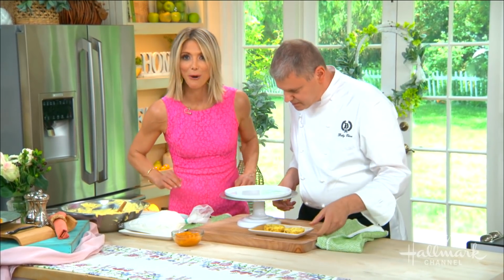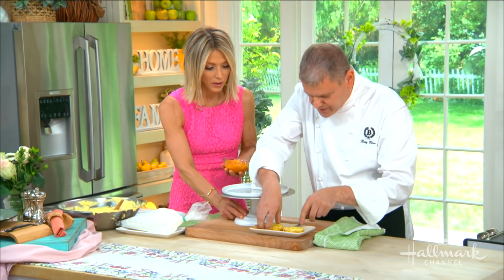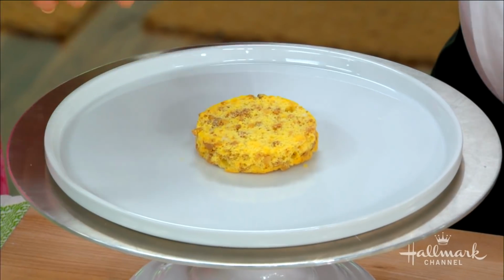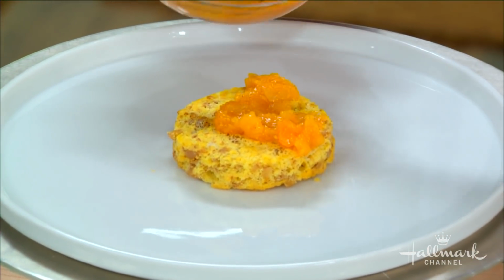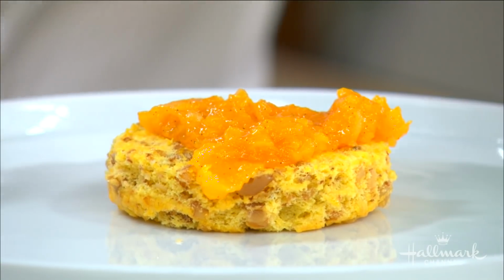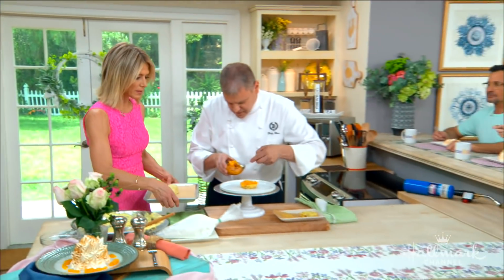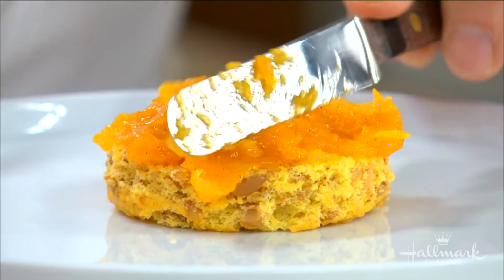All right, so now here's the fun part. We're gonna build. We'll move one up here. There you go. And we cover it with a little bit of this compote. We have the banana ice cream in there. So what's in the compote? The compote has star anise, vanilla, dried apricots, and a little simple syrup. Yummy. That would be yummy just on toast. On anything. Right? So that's good.